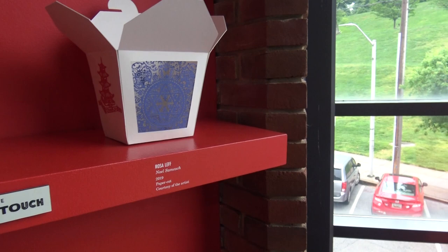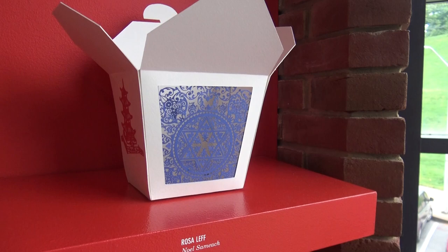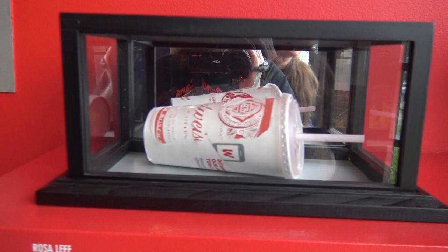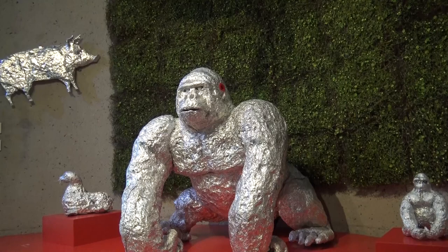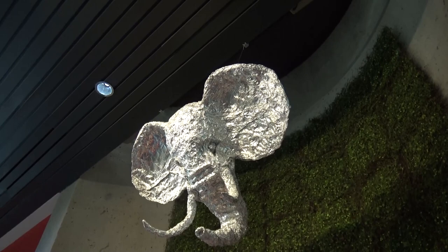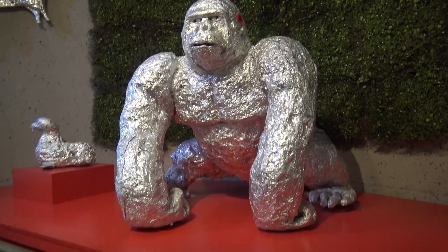On the second floor, we have some more of Rosa Leaf's art. I like this, the paper cut out. It looks like a Chinese takeout box. And this looks like a Wendy's cup, or no, Budweiser cup, King of Beer. But it's carved out of a Wendy's cup. Who would think to make a gorilla out of aluminum foil or an elephant? It reminds me of old Pee-wee's Playhouse when he had the giant old aluminum foil ball and people would bring him pieces as gifts. If only he was making big giant gorillas.